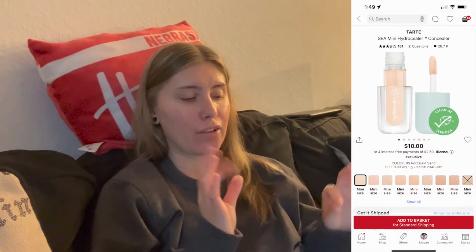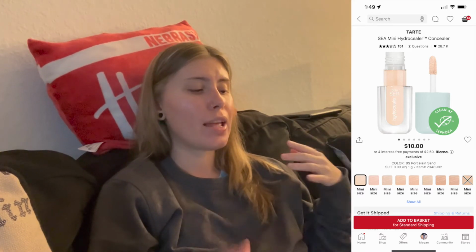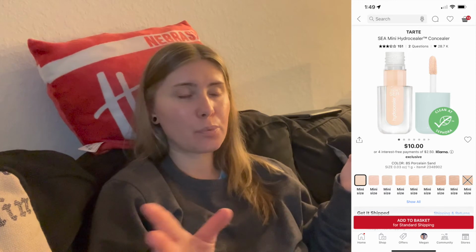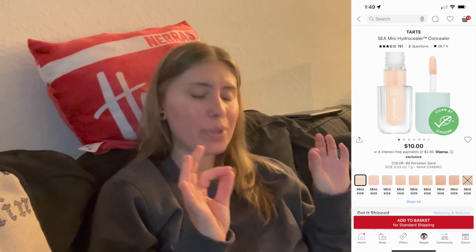Next, concealers. I personally don't have one concealer that I'm like, oh my god, this is the best concealer of my life. However, this is a really, really good concealer. It is hydrating. Obviously, it's more expensive than the e.l.f. hydrating one, but this one's more lightweight.